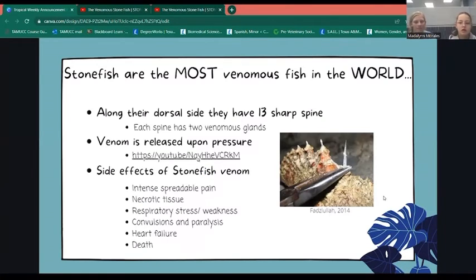Some side effects of the stonefish venom can include intense pain that can spread throughout the body, necrotic tissue, meaning the tissue is going to die off, respiratory distress, and weakness. And if it does go untreated for too long, convulsions such as seizures and paralysis can begin. You can go into heart failure, and death is a big one.